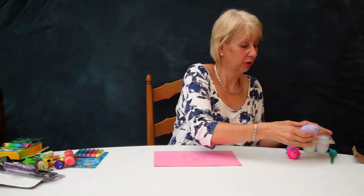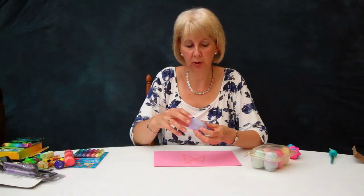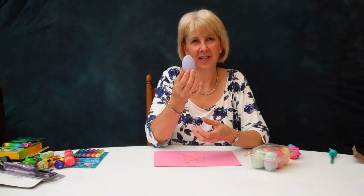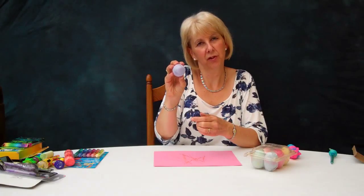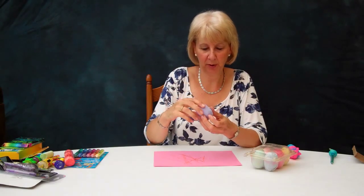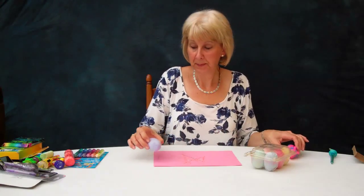Now, for younger children who perhaps find it difficult to grasp small tools for writing, you can get these. These are egg chalks, which again are really nice to encourage the grasp that the children need for the tripod grasp later on. Again, we can make some really nice marks with those.